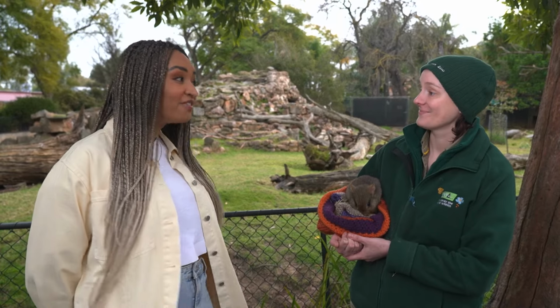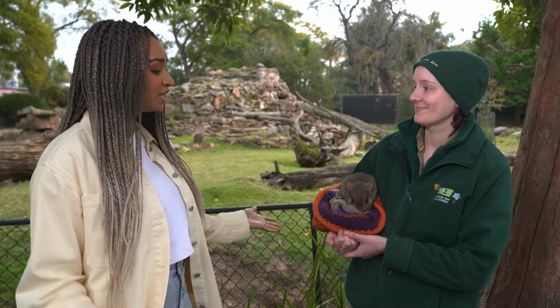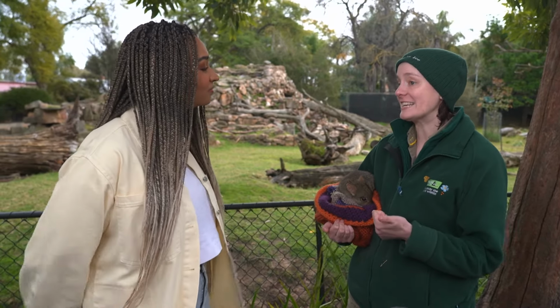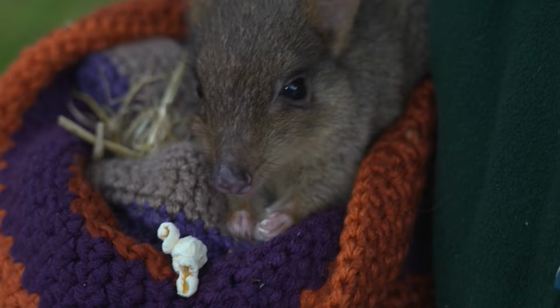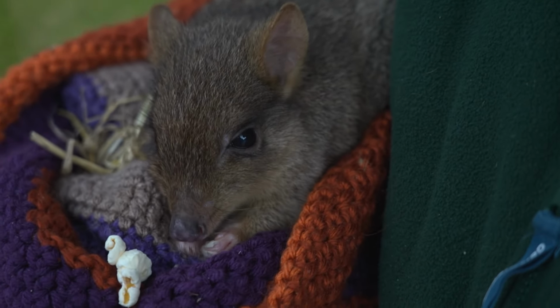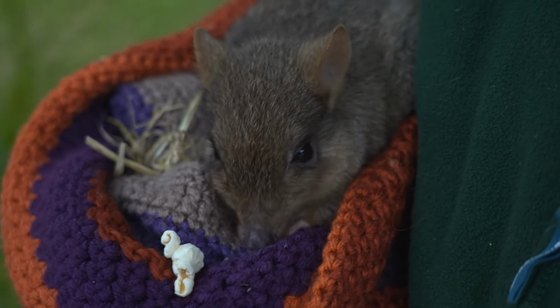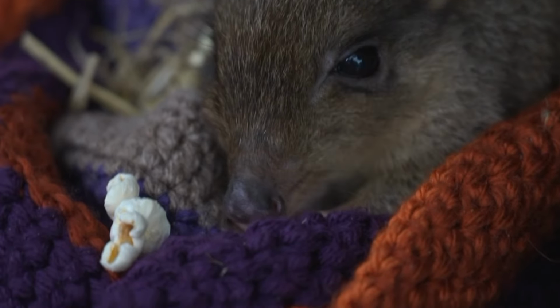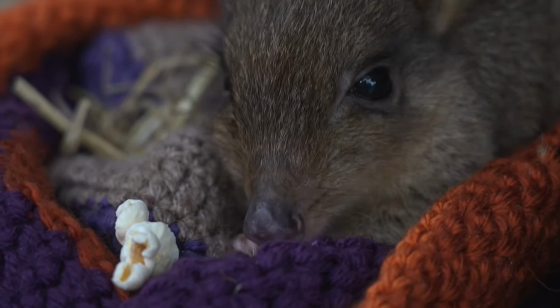So Erin, what about your average person? What can we do to help endangered species around Australia? So there are a couple of things you could do. Number one, putting things like nesting boxes up in your backyard. And then something that's really important is keeping things like your cats inside. Unfortunately, cats are one of the biggest killers of native animals, and things like bettongs here have been affected by feral cats and foxes.